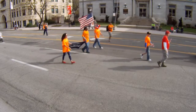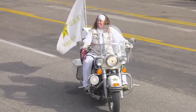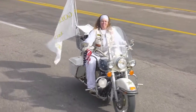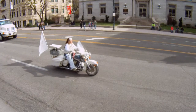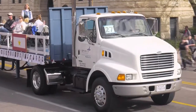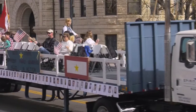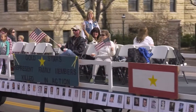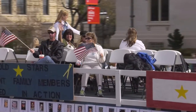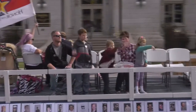And next we have the Gold Star families. Now, to be a Gold Star family member, you have to lose a family member in combat. These families have sacrificed a lot. You can see the names and pictures of those that they have lost and those that they are remembering today. And I would encourage you over at Water Walk afterwards to take a look at all of these names and what they represent to all of these men and women who are part of the Gold Star families.